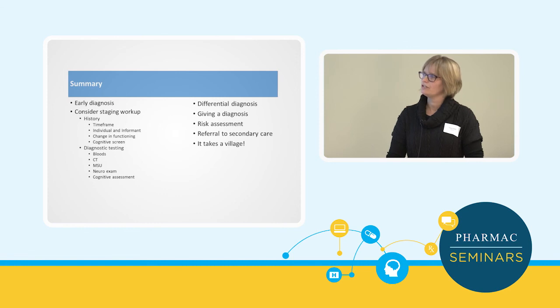Just list any change in functioning and your cognitive screening and serial cognitive screening. Most secondary care services like to see the MoCA or the RUDAS so they can see where the deficits are. Do your diagnostic testing with your bloods and your MSU, CT if you need it, your 5-minute neuro exam and cognitive assessment. And all that's just to rule out anything else. If you've ruled out everything else, then you're left with dementia as a diagnosis.